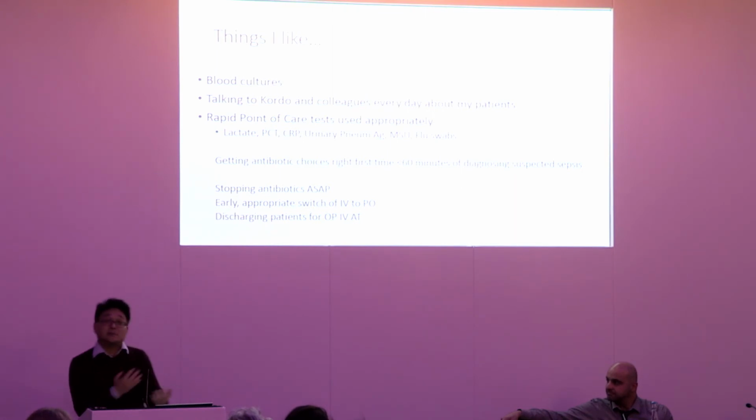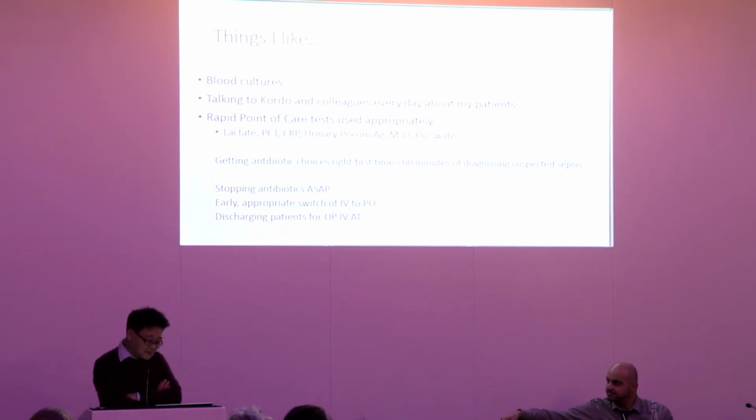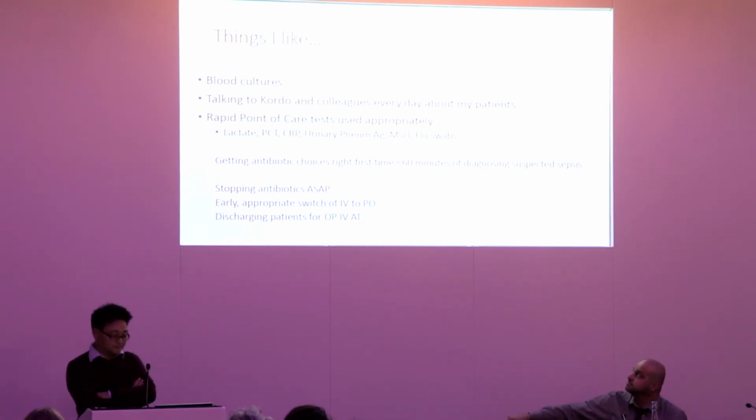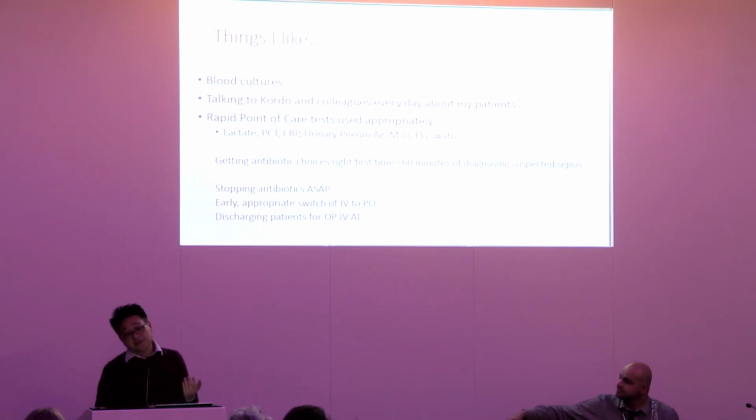I love getting antibiotic choices right first time. I don't think I ever do, but I particularly like it when I really do, or the juniors do. It's great when you can actually stop antibiotics as soon as possible when they're not warranted, hopefully within 12 hours, as opposed to waiting for the entire 72 on the post-take consultant ward round. And when we can switch from IV to oral, the sooner the better. And discharging patients with proper safety netting for outpatient intravenous antibiotic therapy.